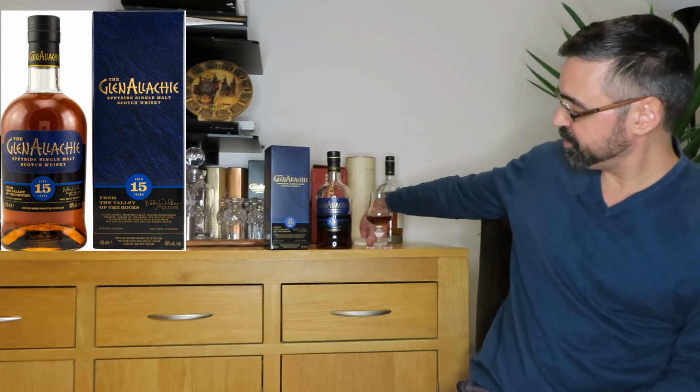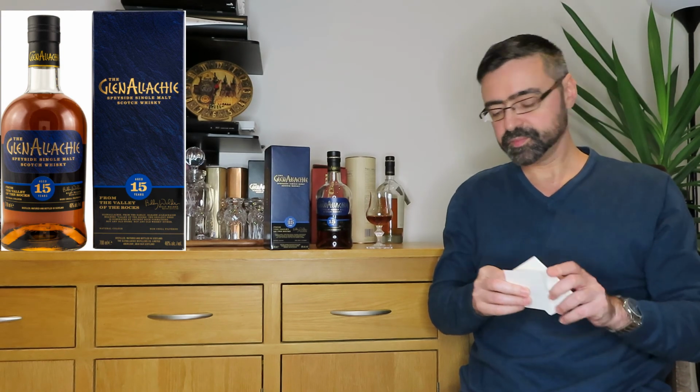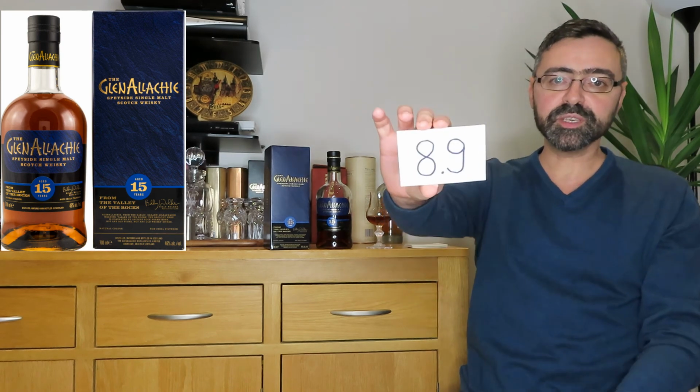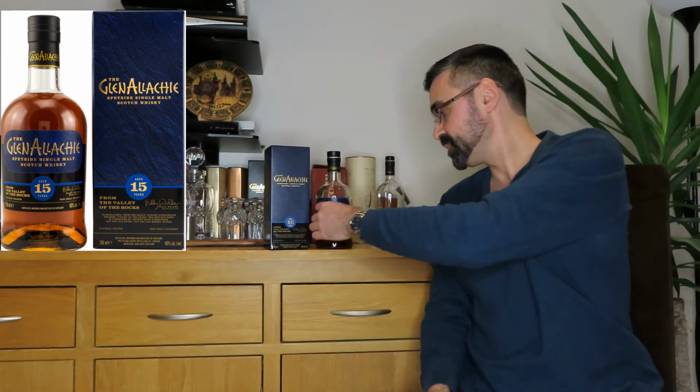Well, it's the decision time. What should I do with this GlenAllachie 15 years old? My mark for this whiskey is 8.9 out of 10, same as the 10 years old Cask Strength batch number 4. Different whiskies, but scored the same. Why 8.9? Yes, I gave the Macallan 15 years old double cask a 9 out of 10 and only 8.9 to GlenAllachie, because I found Macallan having a better harmony and balance between the casks and a little extra complexity, and GlenAllachie is probably a bit too sweet.